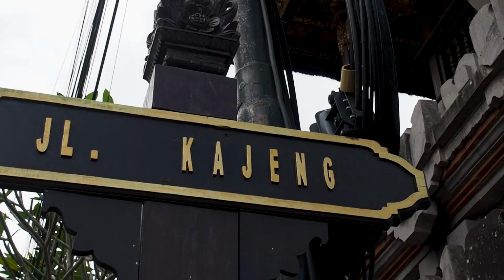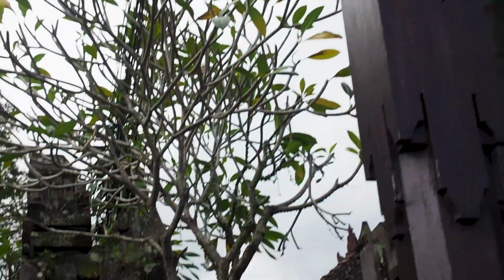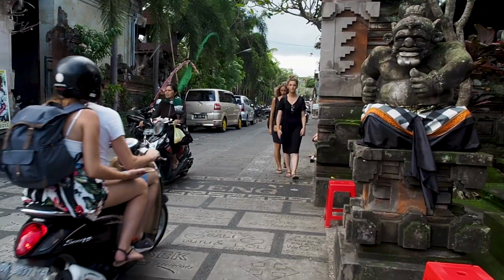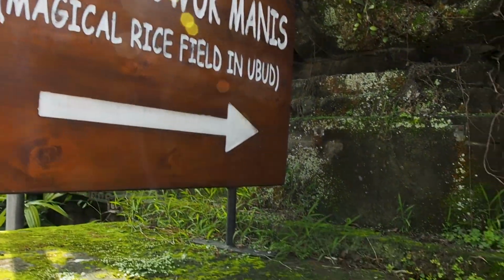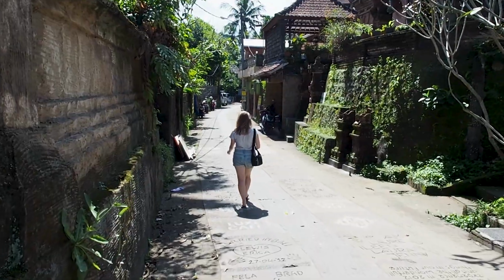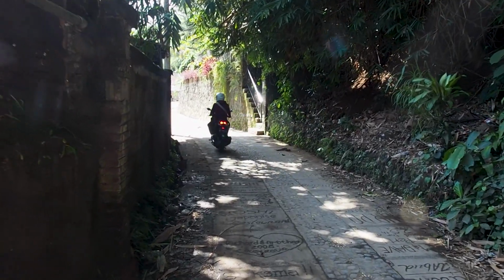So this can be done as a loop, and you can either start at Jalan Kajang, or you can start just off Jalan Raya Ubud at a sign that says Subak Juwok Manis, or Magical Rice Field View in Ubud, and magical it is.